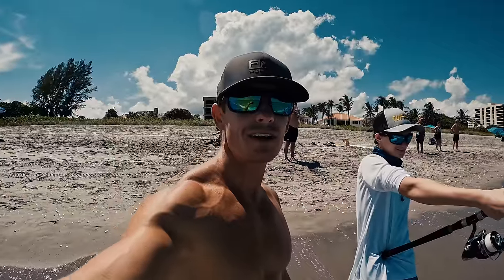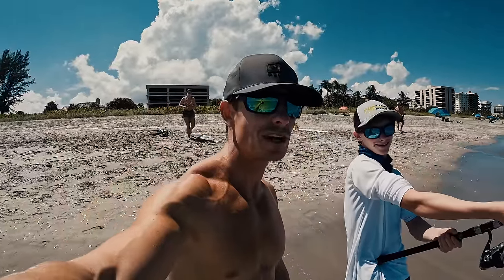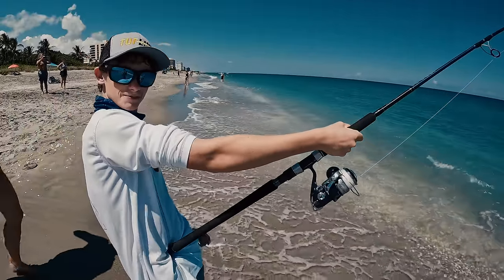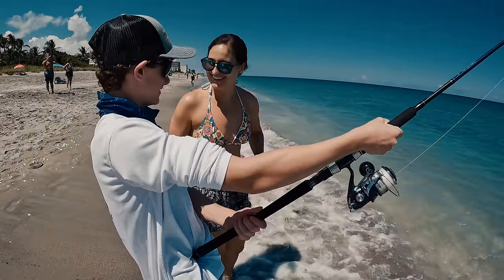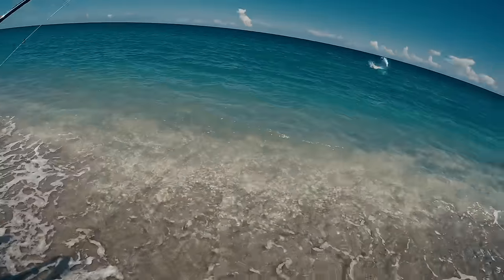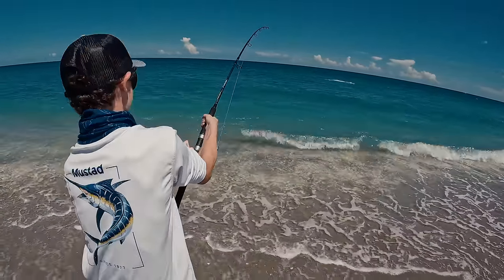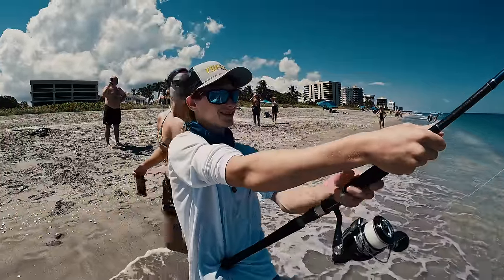I wanted to bring him out here, get him a little taste of Florida and what this is all about. Yes, sir. Well, there's probably no better first fish. How'd that feel? Were you ready for it or were you sleeping? No. Real, real good. What's your biggest fish besides this, the kingfish?